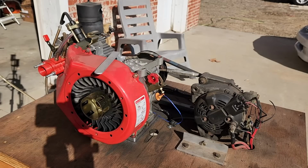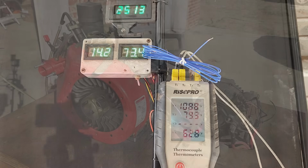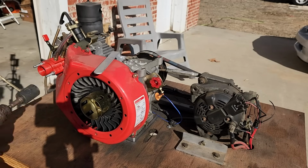The engine has 2 temperature sensors. One sensor's on the exhaust to measure the exhaust gas temperatures, and one's on the intake port. We also have a tachometer on the engine to keep track of the RPM. The voltage and the current that the alternator makes is also monitored. This is a simple test bench, and it should provide some interesting data. Alright, let's fire the engine up and see if it's still having problems.